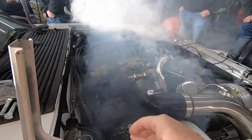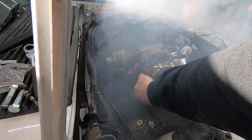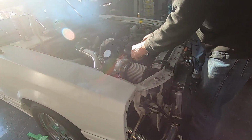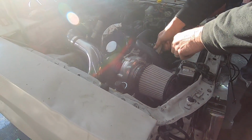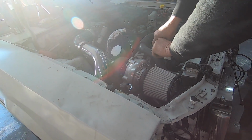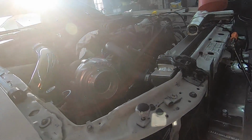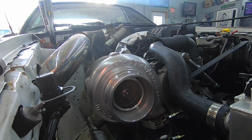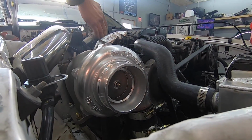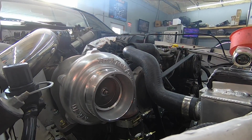Will it make turbo noises? I don't know. See if it'll make turbo noises. Yes, sir. Crazy, it idles so good. Yeah, not even close. Oh yeah. Love it.